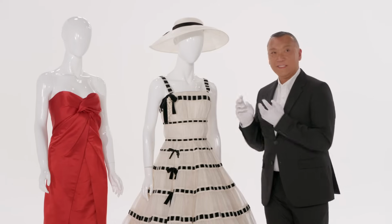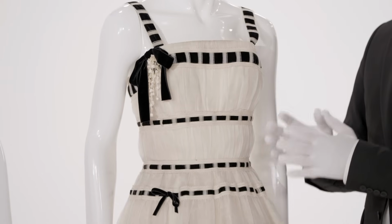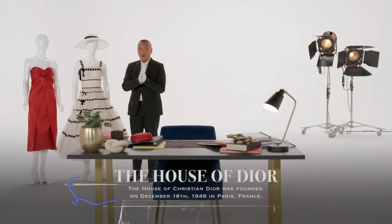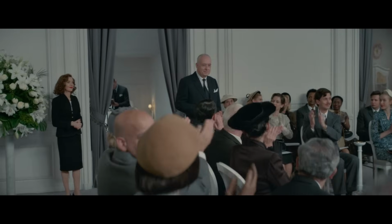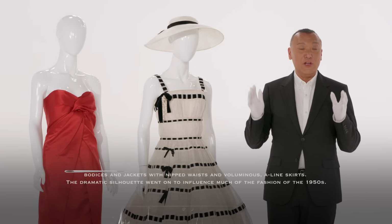I love seeing these dresses up close. This is a replica of a dress from 1957. This is exactly what was so signature of the Dior look. And probably about 10 years before Mrs. Harris, a new designer named Christian Dior launched onto Paris as a reaction to post-World War II, and it was all about the new look.